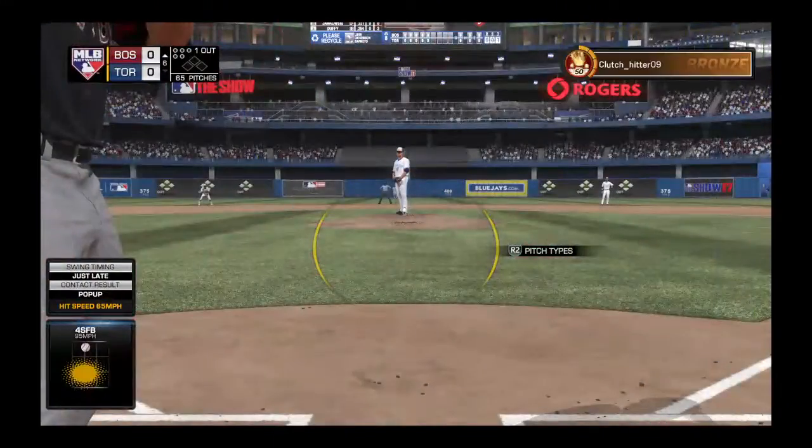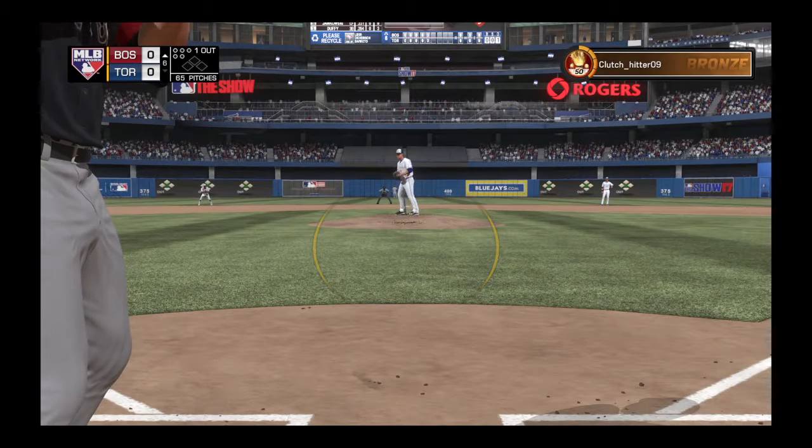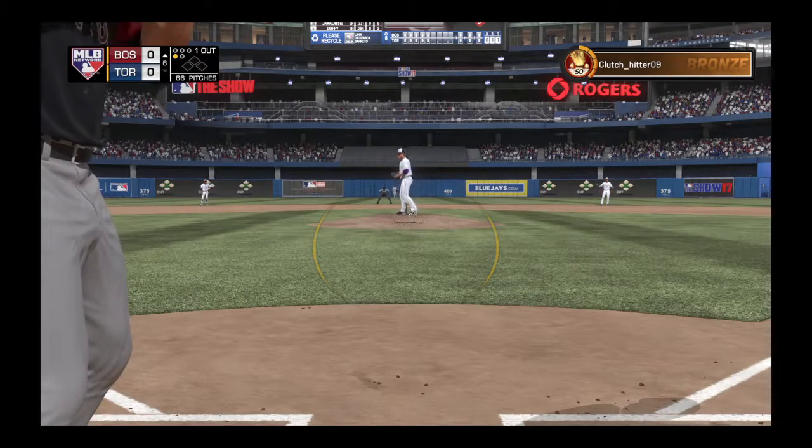Digging in once again, Stephen Piscotty. He's 0 for 2 thus far in this one. Here's the first pitch to him. And a check swing here, but he clearly went around on a pitch that would have been a strike anyway. It's 0-1.